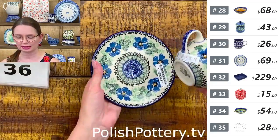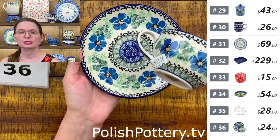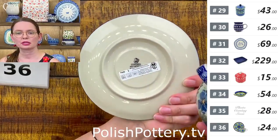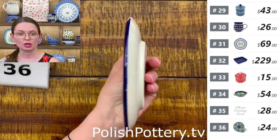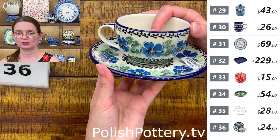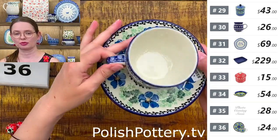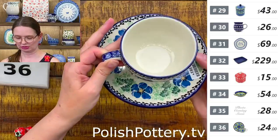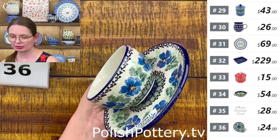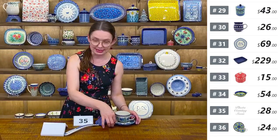So number 36 is from Ceramica Artystyczna. The cup holds 7 ounces brimful. Saucer is 6 inches in diameter. This is a Ceramica Artystyczna piece. $24, and I have just a few available. So number 36, if you like mornings with a cup of tea or a cup of coffee, this is a fantastic set. So that's number 36, $24 tonight, regular price 48, 7 ounces brimful.